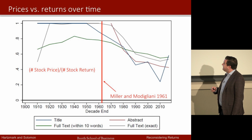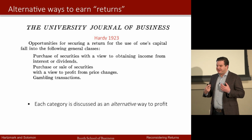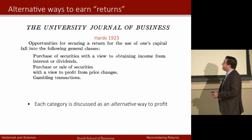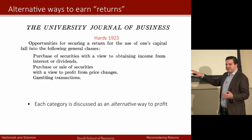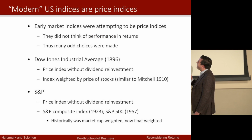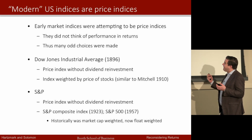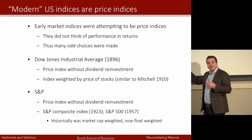So in this early period, people thought of different ways that you could earn profits from your investments, but they thought of them as separate ways. For example, Hardy in 23 basically says if you purchase a security, you can try to earn dividends, you can try to profit from price changes, or you can gamble. These were alternative ways to profit. They weren't combined into a single variable. And so these early market indices weren't trying to capture total performance. They thought of price alone as the fundamental variable, and they were trying to be price indices.